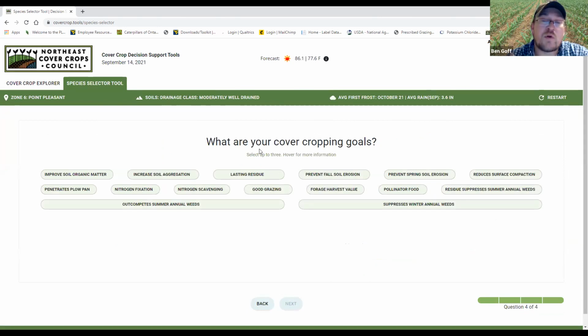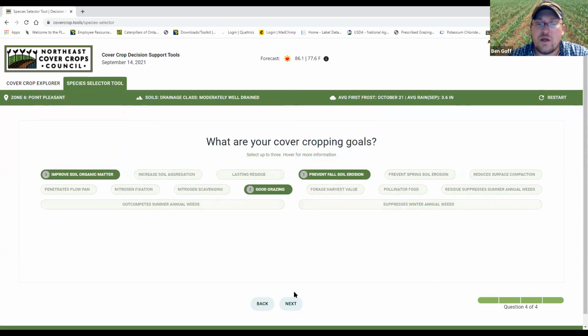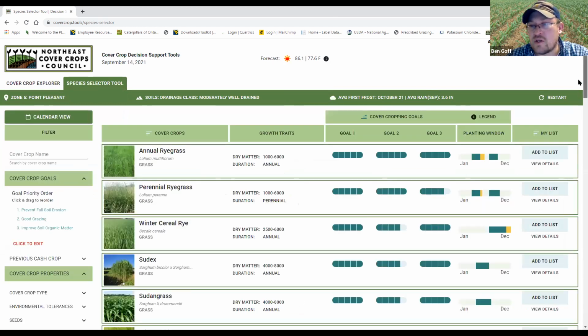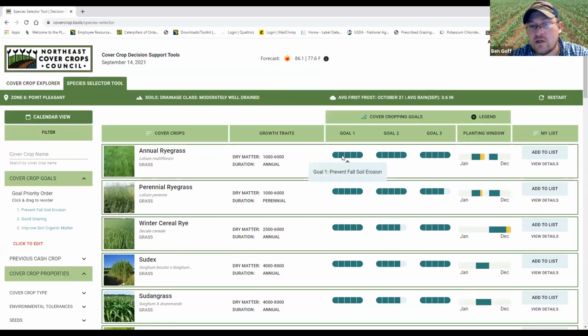That's what I was talking about, your goals. What do you really want from that? Is it mainly to prevent erosion? Is it that I want to have something to graze? Or do I just want to add soil organic matter? So you can actually put in, I think it limits you at 3, what your main priorities are for that operation. And it basically gives you your goals. It gives you all these potential ones. And so you can see annual ryegrass, it's a 5 out of 5 for my first goal, which was erosion. And it's set for all those goals. It tells you when you can plant, when the ideal time is.